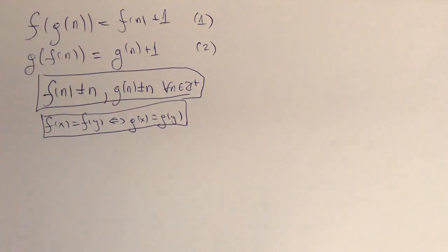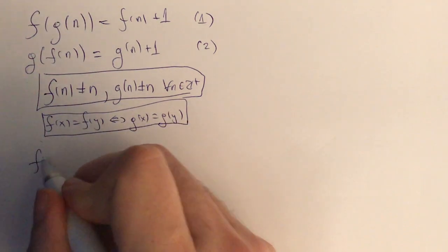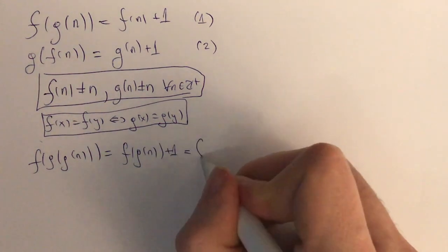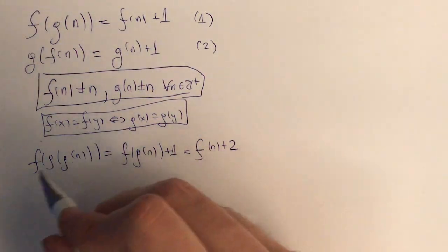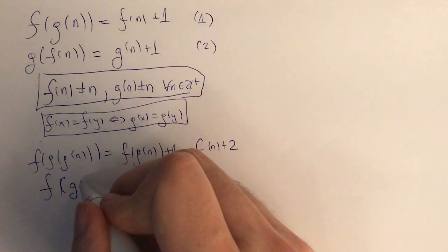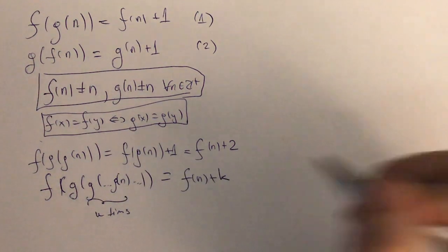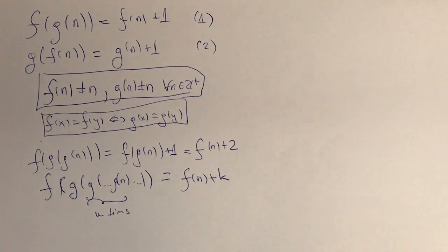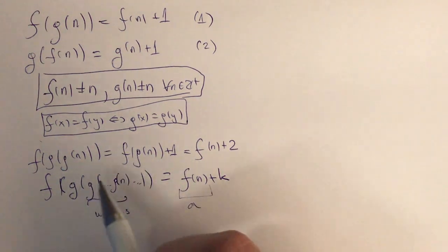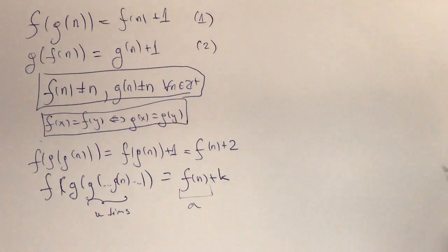So we have these two things. Now we can also see that if we plug in, instead of n, we put g of n in the first equation, we'd have f of g of n is equal to f of g of n plus 1, which is equal to f of n plus 2. In other words, if we put in a bunch of g's, say g of g of g of g of n, k times, we'd get that this is equal to f of n plus k. Now what this tells us is that if we get f of n being equal to some value a, then we will have some other positive integer n such that it is equal to a plus k, where k is any positive integer.